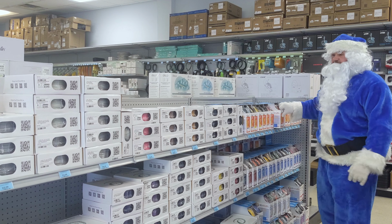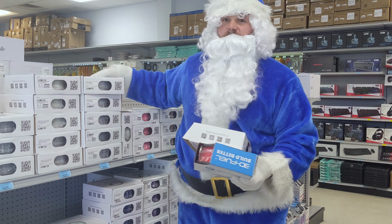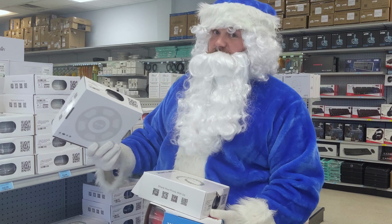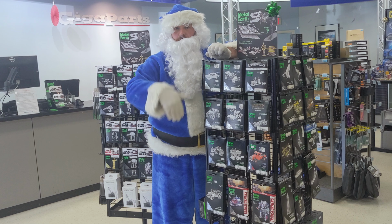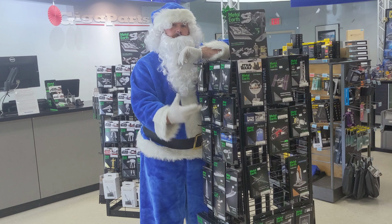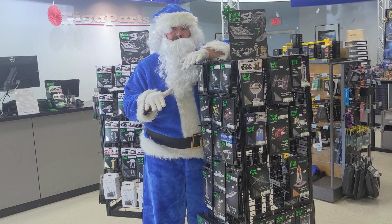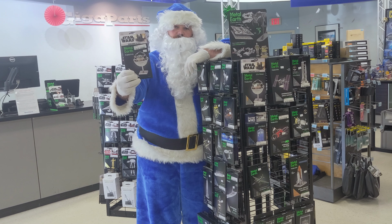Here you can find any color you imagine, from red to blue to gray to glow in the dark and anything in between. At GigaParts you can find stocking stuffers no matter whether you're shopping for a car guy or a pop culture enthusiast. And build your own models, great for the STEM enthusiast. We even have Baby Yoda. At GigaParts they have your favorite pop culture references.